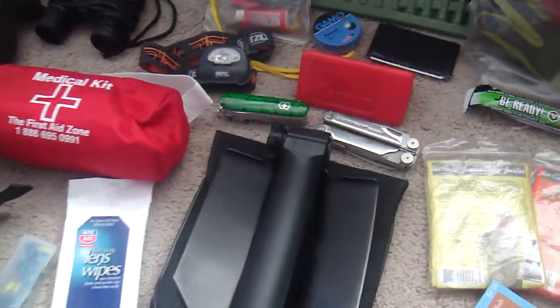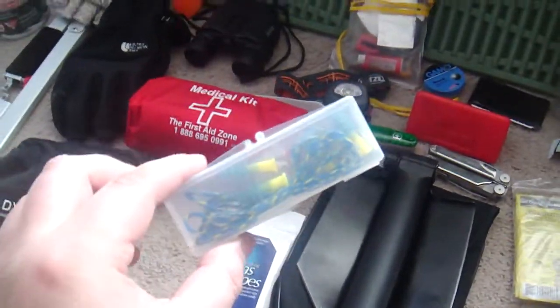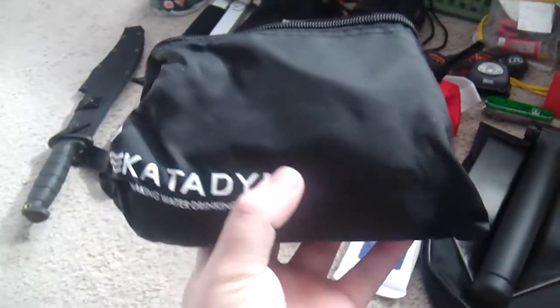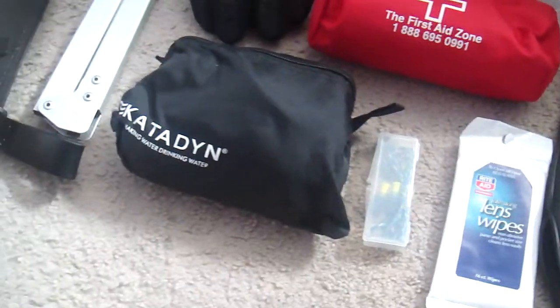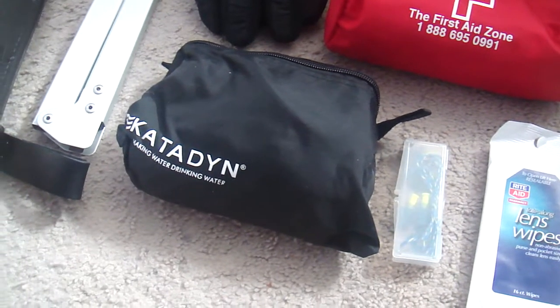Now if I'm hiking, I'll usually have a camera. I usually have lens wipes because I wear glasses. I'll have earplugs if I'm going to do any shooting. I usually just keep those in my bag whether I'm going to do shooting or not. I'll bring a water filter, especially if I'm going on a long hike. If I'm going more than 3 or 4 miles, I'll definitely have that because, especially in the summertime, I'll drink all my water up and it'll be gone.